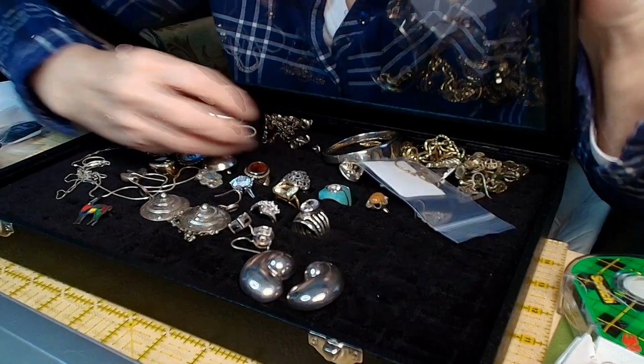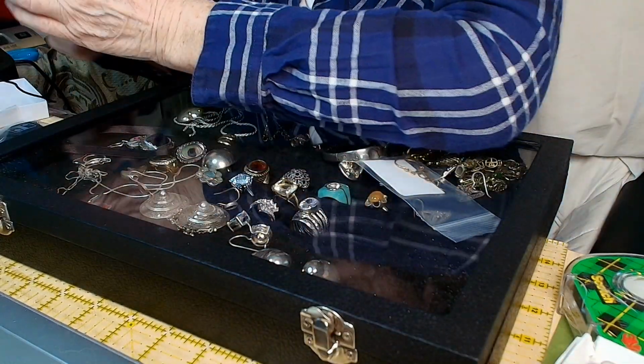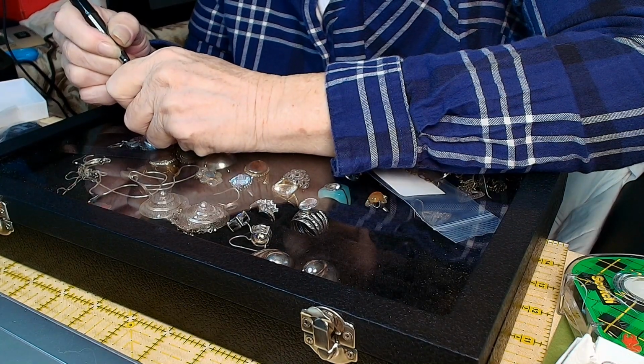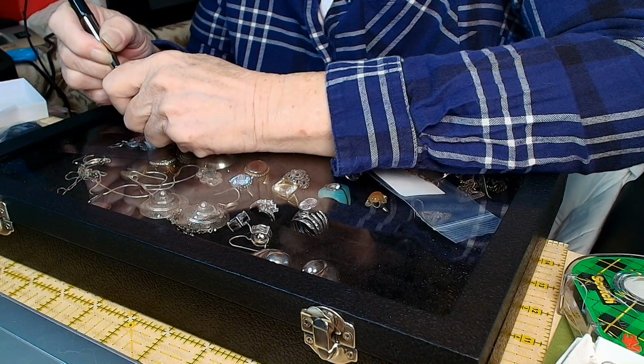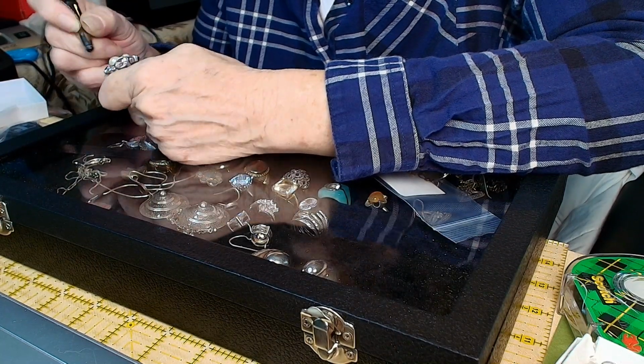Isn't that pretty, though? I didn't test stones in this. I think this is all going to be CZs, just looking at it. I hope I'm so wrong. Good CZ. What about the purple one? A lot of times they'll put amethyst in. Nope, we're CZs. Oh, wait, this last one.